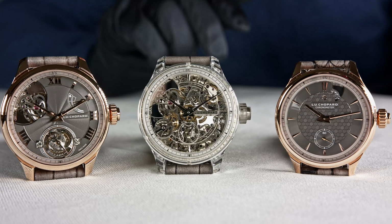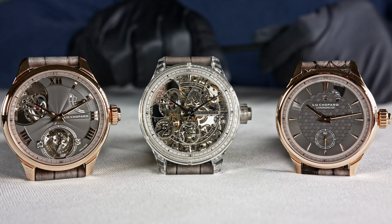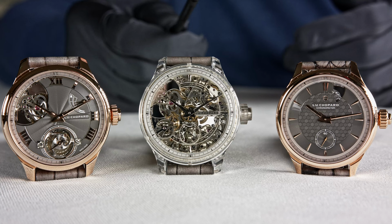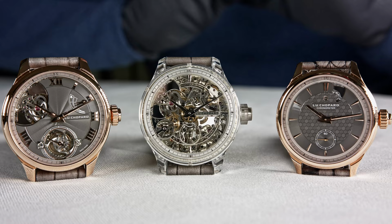Your comments are welcome. What do you think about such exceptional watches? This is really a demonstration of the savoir-faire of what watchmaking is able to do. 190 hours only for the manufacturing of the sapphire crystal and 80 hours of polishing. Wow, incredible.